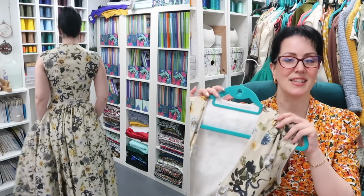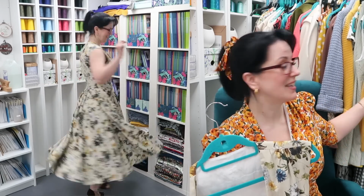Next up is an 8577. This is the Buttermilk Anaconda Anthesis print. I have actually had this cut out for a while. I sewed up the Vogue 9345 shirt, the same one as you've just seen in the Carline, first because it's a much quicker project than this very giant shirt dress, but I absolutely love how this has turned out. I am so pleased with it.